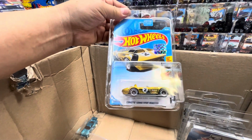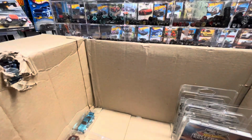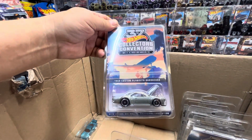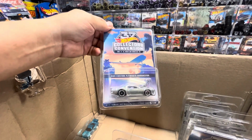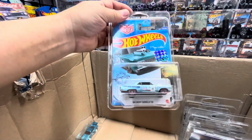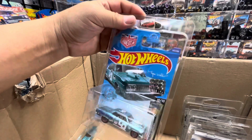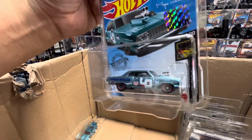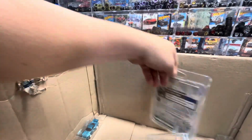Ooh, Corvette Grand Sport Roadster. Factory sealed. That's nice. What else? Oh, more of the '68 Custom Plymouth Barracuda. This is Phil's car, actually. Wow. The convention. Little piece of history here, guys. Ooh, look at this one. '64 Chevy Chevelle SS, factory seal sticker. Ooh, look at those wheels. Oh my God, can you guys see that? Wow. This is a bonus for me.